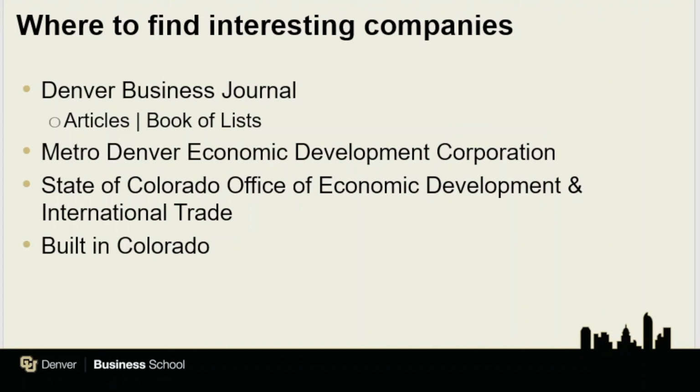So it's a great place to look, particularly if you're looking for large companies. Metro Denver Economic Development Corporation and the state of Colorado's Office of Economic Development and International Trade both recruit businesses to come into Colorado and help existing businesses expand in Colorado. So their websites have a lot of information about companies. Built in Colorado has jobs, but they also have information about tech companies, a lot on the startup side of things.